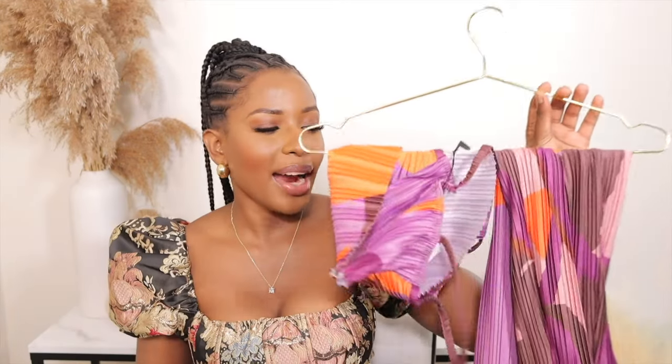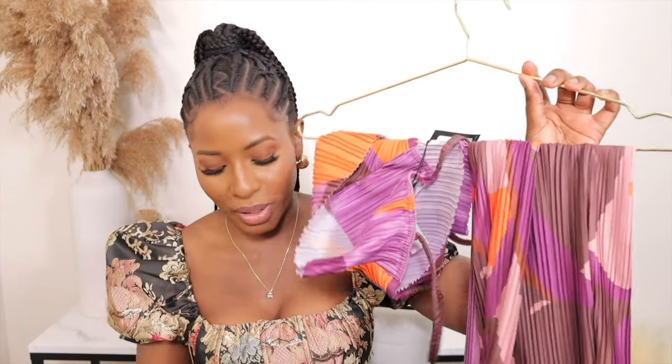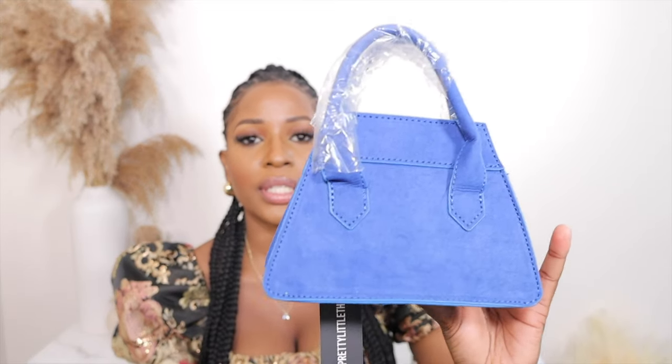I love it. I styled this two-piece set with this beautiful bag that I also picked up at Pretty Little Thing. It's in this suede blue material. It's so beautiful. As you can see, it's a small bag. Nothing much fits in here, just lip gloss and those small things. If you were to put a phone in this bag, this is how it would fit, okay? So it's just a small mini bag, you know, beautiful.